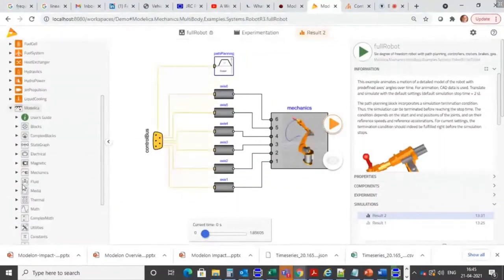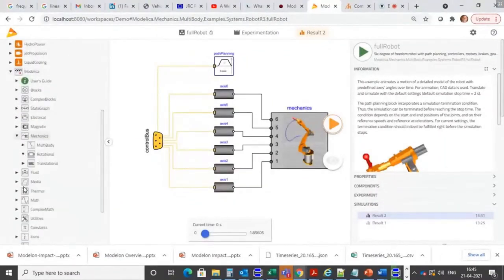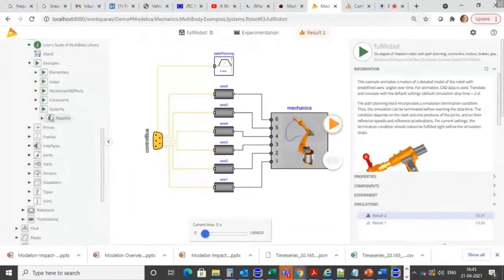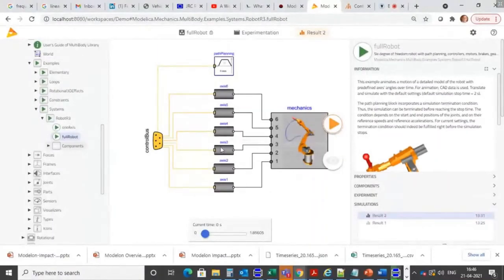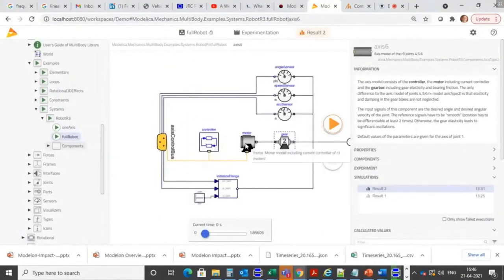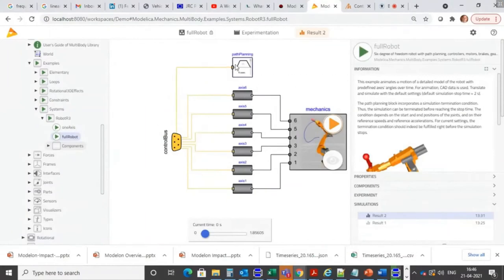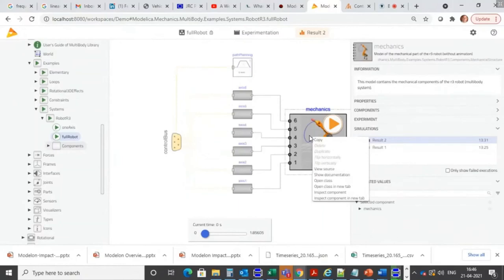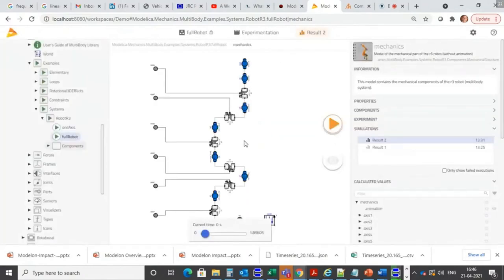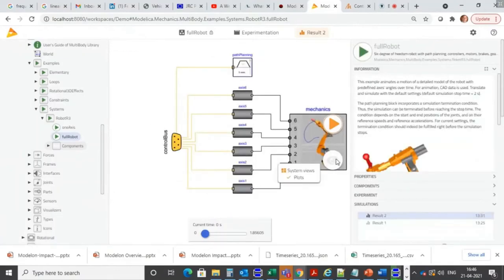So I will try to take one example here. In the multibody mechanics, just show some results. So there is a robot model, a full robot model here. Basically, for example, it has 6 axes, and if you go into the component, it has further subcomponents. It has each individual motor and gear attached to that particular axis of the robot, and these are all driven by a particular controller. And this is attached to a multibody model of a robot hand, basically. So this is done with bodies and joints. And I already simulated. Let me plot some results from this.